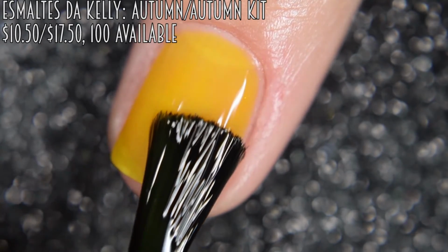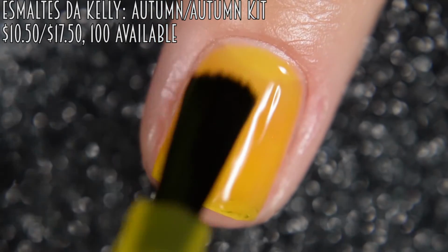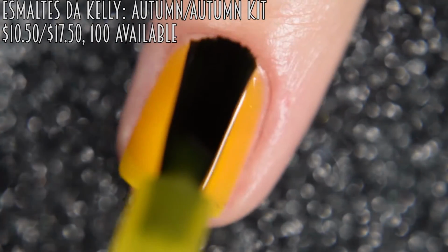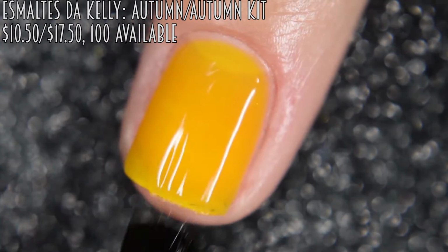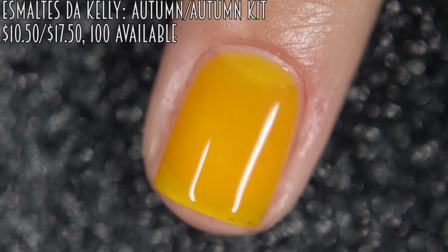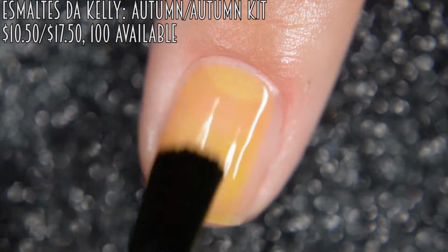So what I did was I did 3 coats of Autumn on its own. I did a jelly sandwich with Smooth Yellow and Autumn, and then I showed you Autumn over Smooth Yellow, and then I did a jelly sandwich with the 2, just so you can see all the different ways that this Autumn kit could be used.